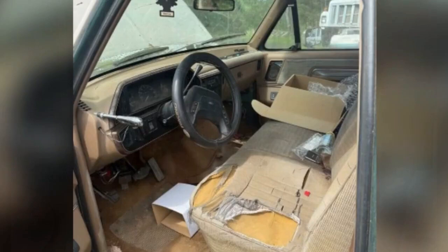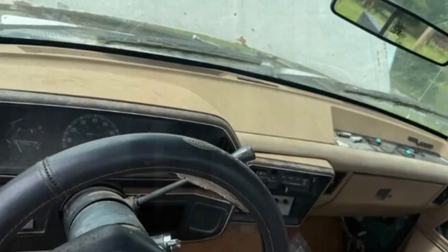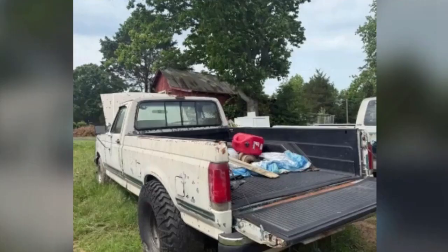The body and interior are in pretty good condition. And yes, the original radio still works. The issue? It doesn't run. It fired up and drove fine 2 years ago, but one day it just wouldn't start. The seller suspects a timing issue, but hasn't had the time to dig in. So you'll need to bring a trailer.